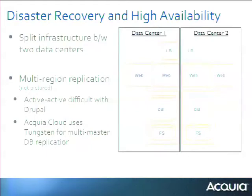We use some software called Tungsten for multi-master replication within MySQL. We've had very good experience with that, and I know Percona has also released some technology too, which promises to do the same.